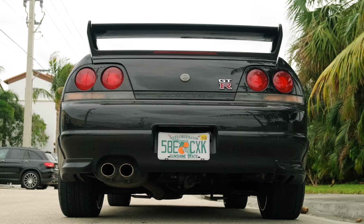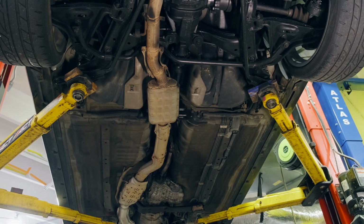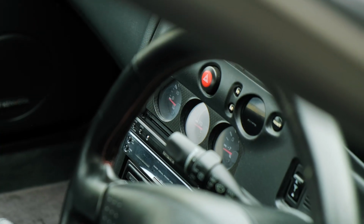We found a super clean example. This is probably the nicest one I've ever seen. Absolutely no rust, no pinch weld damage, hasn't been crashed. All the original bolts and hardware on the car. It's unbelievable. So if you love Evos and you love the rawness of them, you're gonna love a GTR.